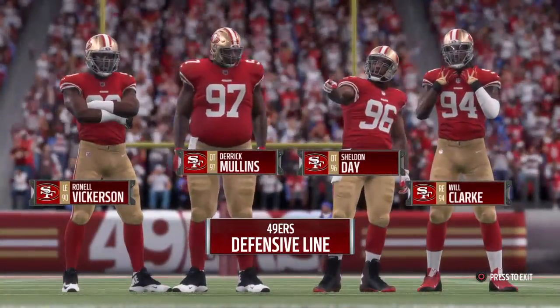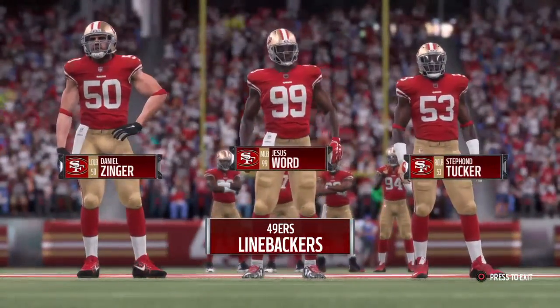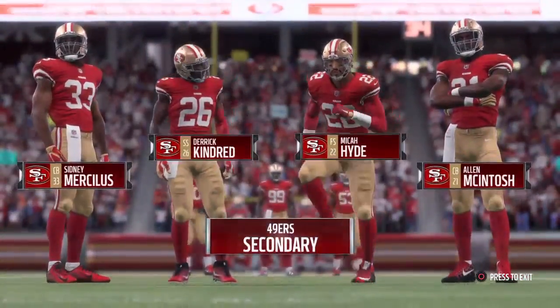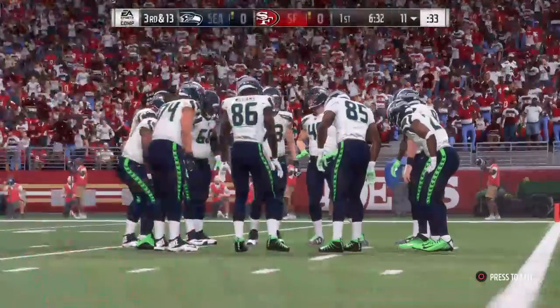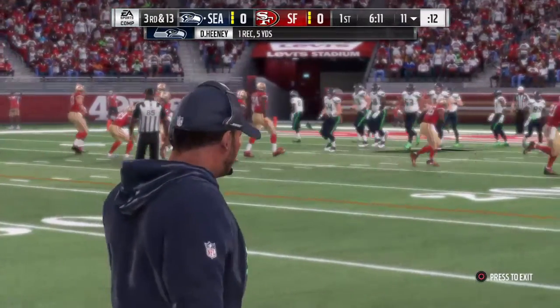And I'd hate to be an offensive lineman having to deal with these guys. They come in hungry, mean, and confident. They think that no one can block them. An extra DB for the 49ers now on third.